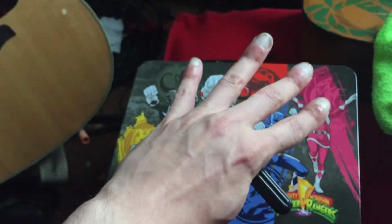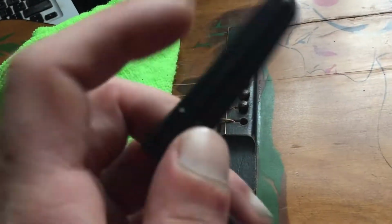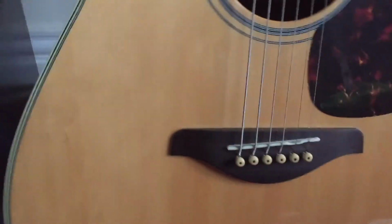I know the strings look new, but I don't know if the person just restrung it, or I don't know. I can't imagine them getting those things in and out, because I struggled, and I've got super strong fingers. The killer was my string winder pin puller didn't actually fit over these super old ancient strings. So even when I got frustrated, I really wanted to use my fingers and get them all out. I got frustrated. I was like, screw it, I'm going to use the pin puller and risk it. But it wouldn't even fit.